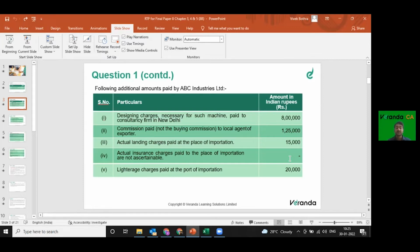Additionally, the actual insurance charges paid up to the place of importation are not ascertainable. Now, insurance charges, if not ascertainable, it is given in the rules that a specific percentage of FOB shall be added to the transaction value. What is the percentage? 1.125. Precisely. So 1.125.